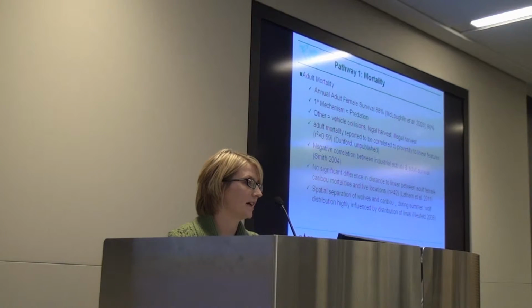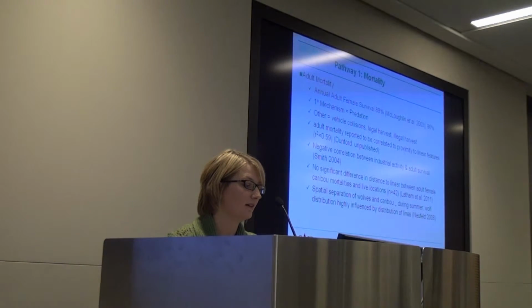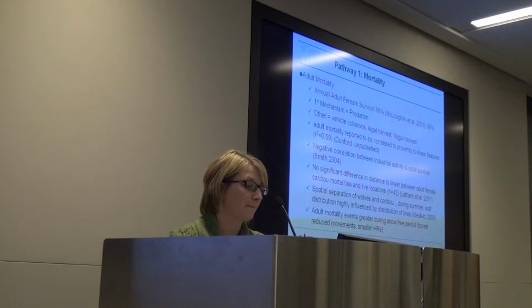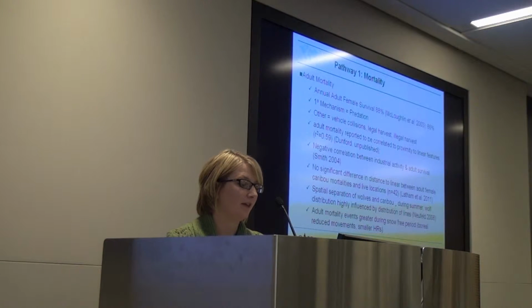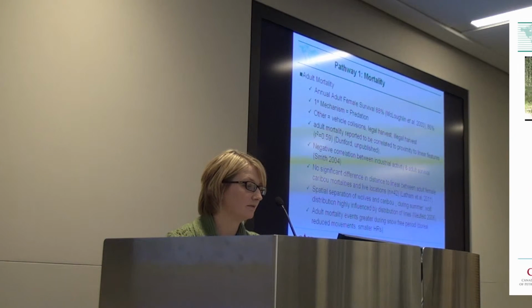Leila Neufeld looked at the spatial separation of wolves and caribou and saw a decrease in the spatial separation in the summer months or snow-free months. And wolf distribution was highly influenced by distribution of seismic lines. And adult mortality events appear from the literature to be greater during that snow-free period. And that's when our boreal ecotype in particular has reduced movements and smaller home ranges.